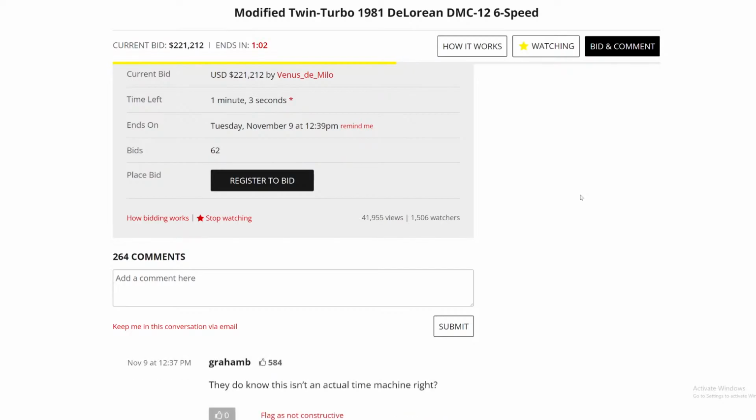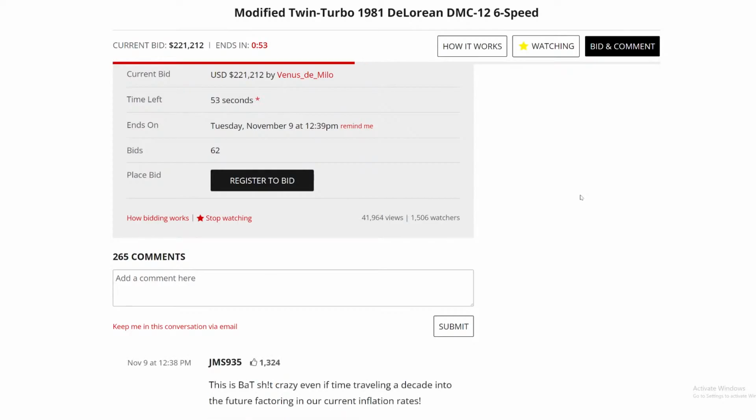So if this is what a Restomod is going for, I need to get my pristine near Concours car revalued. I would agree. I mean, who knows what this is going to do to the market? We've got an engine swap car. Yeah, a lot of engineering went into it, right? And it is the world's fastest DeLorean. But here we are at 221,212.